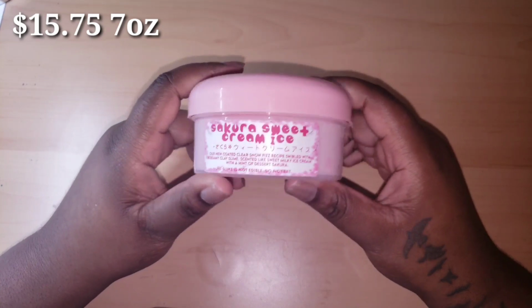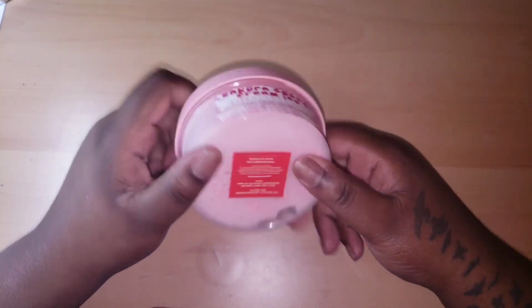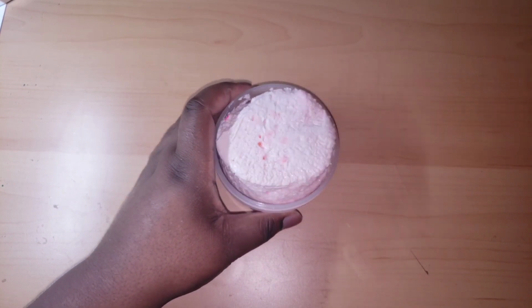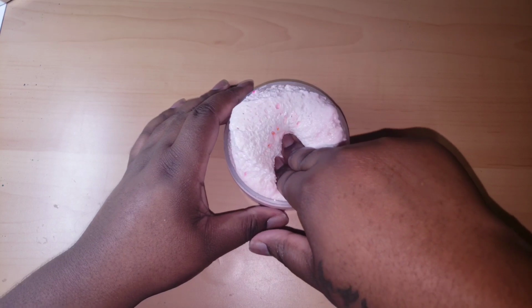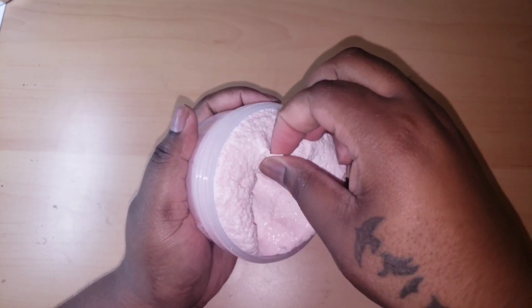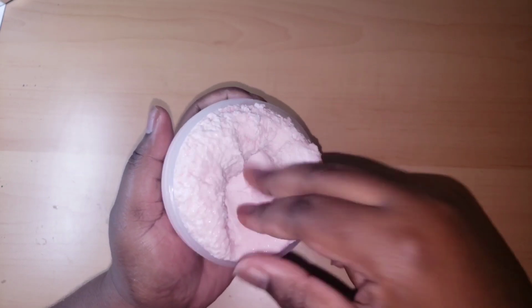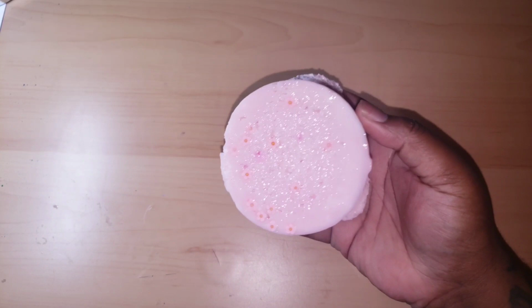This slime is called Sakura Sweet Cream Ice. It is said to be a coated non-tacky clear glue snow fizz recipe with a swirl of clay. It's said to be scented like sweet ice cream with the fragrance of Sakura. Now this slime did smell pretty great. It kind of had a strawberry yogurt scent. I know Sakura is a flower, so I feel like it should have more of a floral fragrance, but it just smelled like strawberry yogurt, which I really did like.